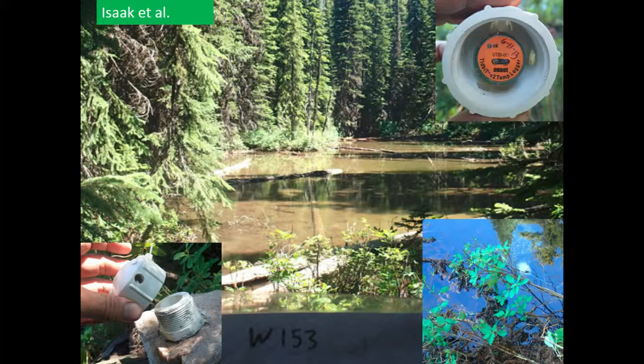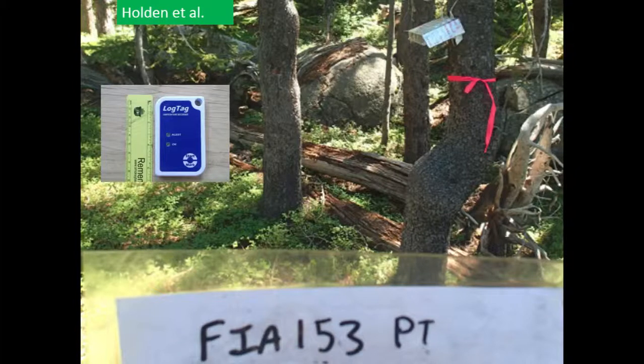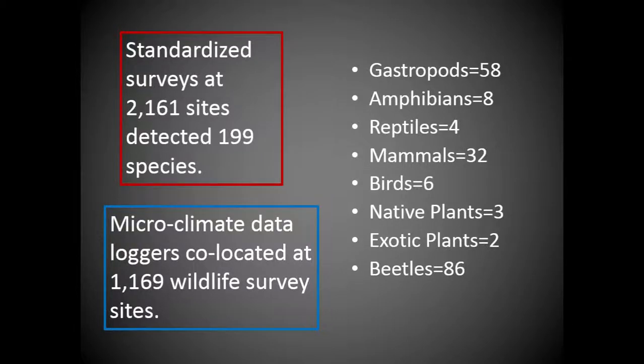cool microclimate monitoring techniques out there. Dan Isaac has a great stream temperature monitoring protocol, which we followed, except we plunked the monitors into ponds. And Zach Holden and crew have a very fantastic air temperature monitoring protocol. We use these protocols to co-locate microclimate monitoring sites with amphibian and gastropod surveys. To date, we've conducted standardized surveys at about 2,000 sites, and we've detected about 200 different species. And we've collected microclimate data at about 1,200 wildlife survey sites.